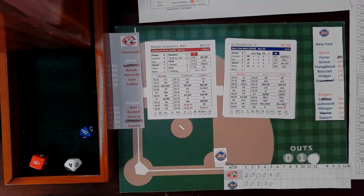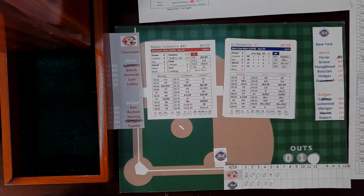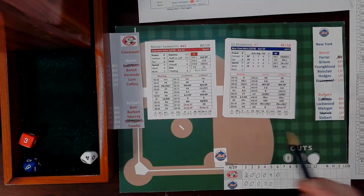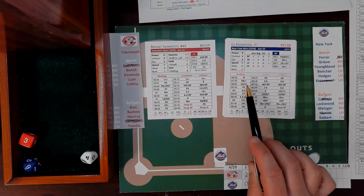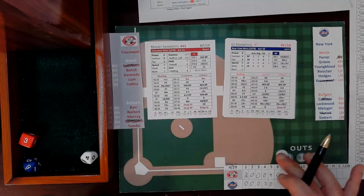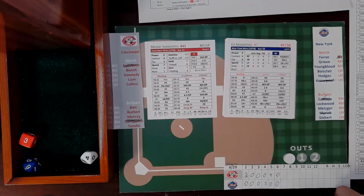So, due up, it will be Kranepool pinch hitting. Flynn at first. 2 outs. 6-3 game, bottom of the 6th. 349 for Kranepool. Non-split, 3-4. Oh, we just missed a single. 356 would have been a single. That's a deep fly to center, and that's going to end the inning.